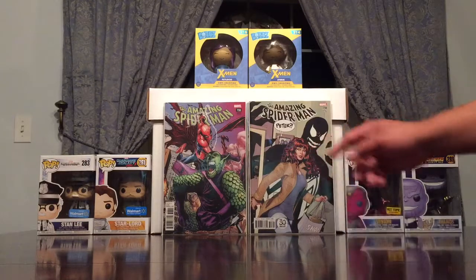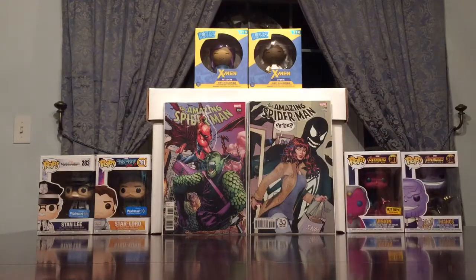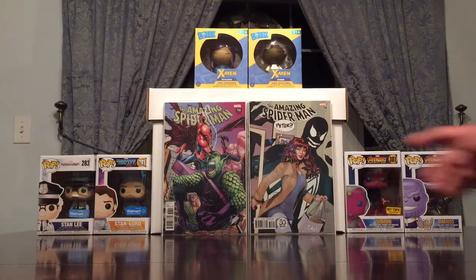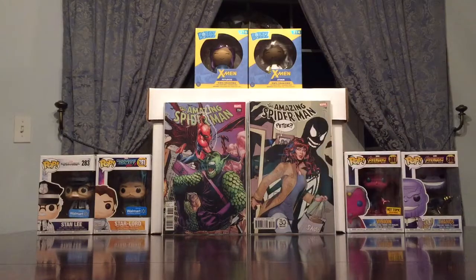This plays homage to the last panel of Amazing Spider-Man 299 when Eddie Brock emerges as the Venom, and he scares the hell out of Mary Jane. And you actually see it in the splash page of 300 that Mary Jane's crying and scared in a corner because she's terrified by what she just saw, which is Venom.